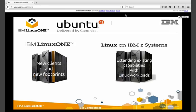And so just finally on this slide, you probably heard us talking about both IBM Linux One and Linux on IBM Z systems. Both systems are based on the same technology and on the Z processor. IBM Linux One is specifically designed as a Linux-only system, so we're aiming this at new clients and new footprints, and it uses virtualization with Ubuntu Linux running within those virtual machines.